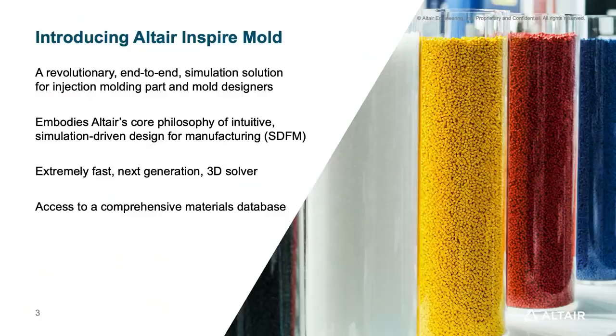One of the most exciting things about this product, beyond the fact that it's so easy to use and lightweight, is that we've developed a completely new, extremely fast, next generation 3D solver. So rather than the 2.5D solvers that you're typically using in this market because of performance, we've developed this very, very fast 3D solver that you can actually dial in the performance with a lot of accuracy and get very, very fast solutions. Beyond that, we are providing you with access to a very comprehensive materials database for the plastic materials that you want to use.